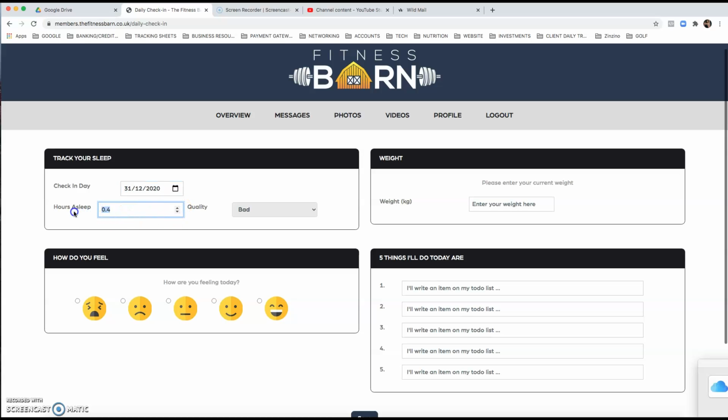So let's just say 7. Quality was good. Enter my weight, what my weight was this morning. So it was 100, not 1,000. Good Christmas. And then how have I felt today? So I felt on the whole quite good.